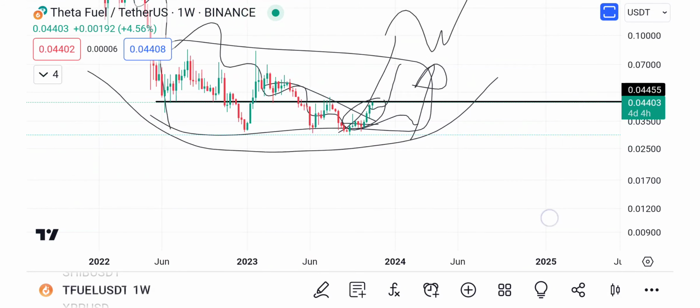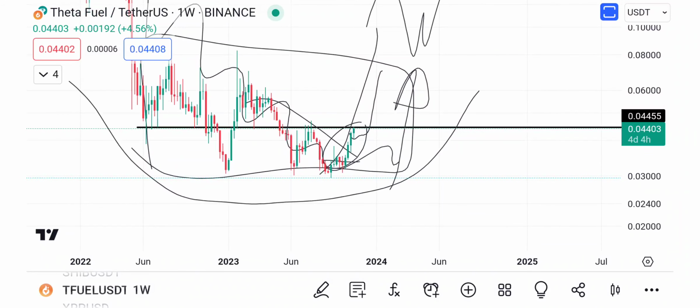Remember, this is the weekly chart. So just because what I drew doesn't mean it happens tomorrow or next week or even in the next couple months. It could take time. But the idea here is let it continue to take time.